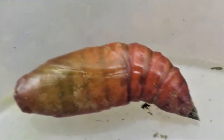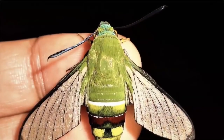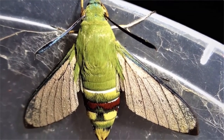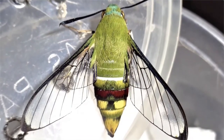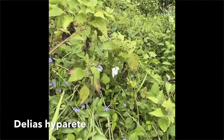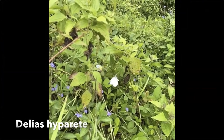So you just saw the caterpillars, and then the pupa, and then the freshly emerged adult. As you can see, the scales are still on the wings, which after a few hours will all fall off, leaving a clear wing. So these are some of the observations that we made during the pandemic. And then there will be more to discover in the future.